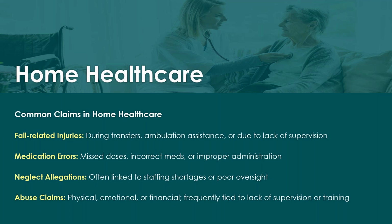There are quite a few common home health care claim scenarios that we see. A lot of them are fall-related injuries. You could have a caregiver that's making the client lunch, and the client gets up from the couch and falls and hits the coffee table. Or it could be lack of supervision. They're just outside on the phone, and a client gets up and falls and has an injury.